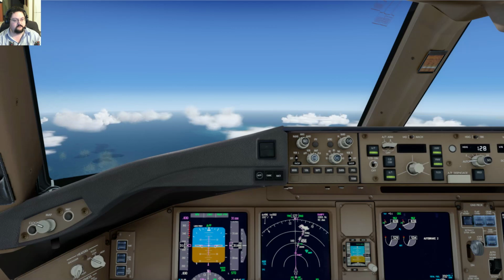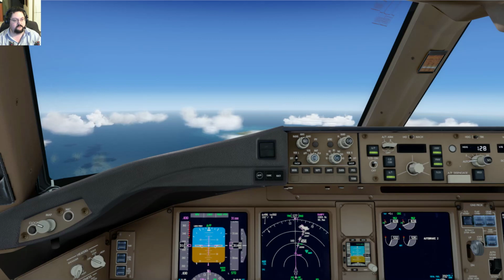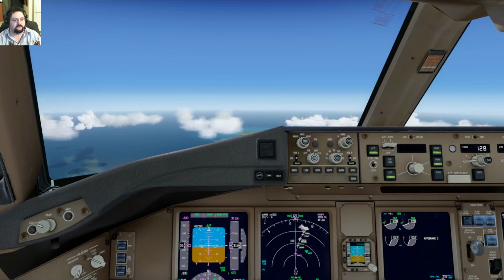FTX 1254, reduce speed 280 knots, contact approach frequency 119.7, have a safe landing, goodbye. FTX 1254, reduce speed 280 knots, contact Bali Approach frequency 119.7, have a safe landing. Speed 280 knots, contact Bali Approach 119.7. FTX 1254, bye.